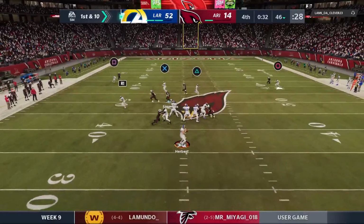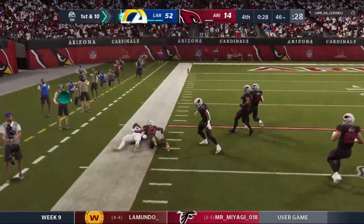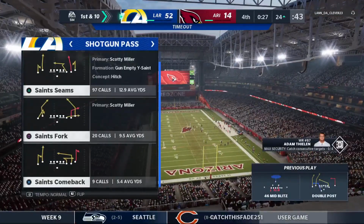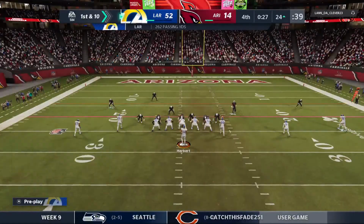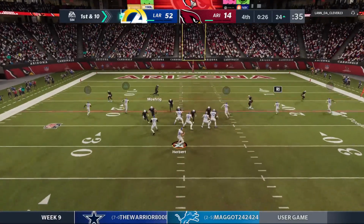They're going to pass here with Herbert. He'll complete this to Ingram as tight end. And he goes down, but not before getting this inside the 25. Now the Rams will signal for a timeout, their second. That'll leave them with just one remaining in this fourth quarter of play.